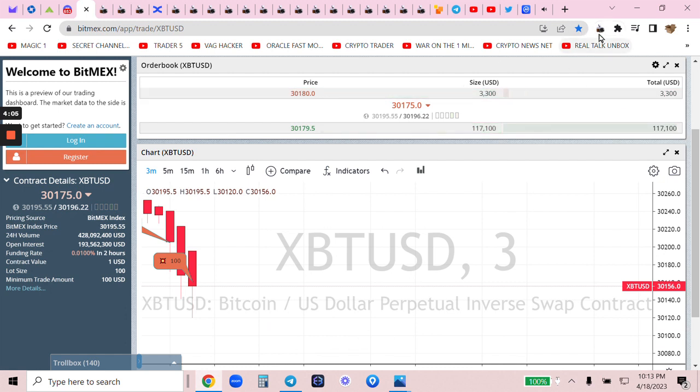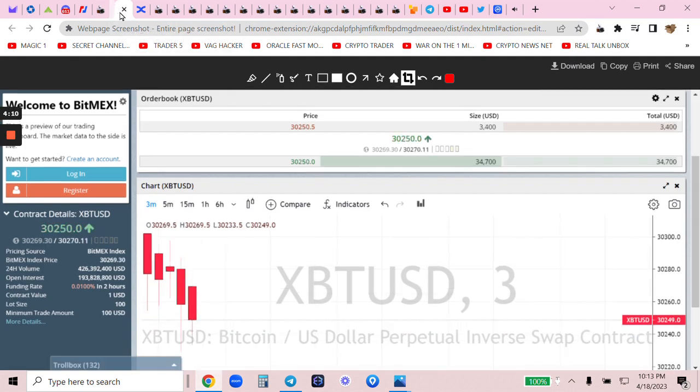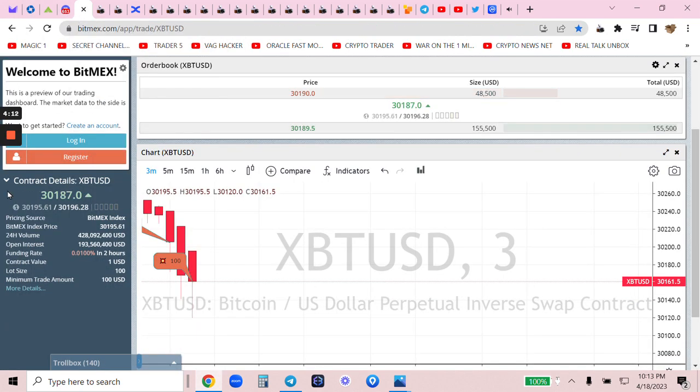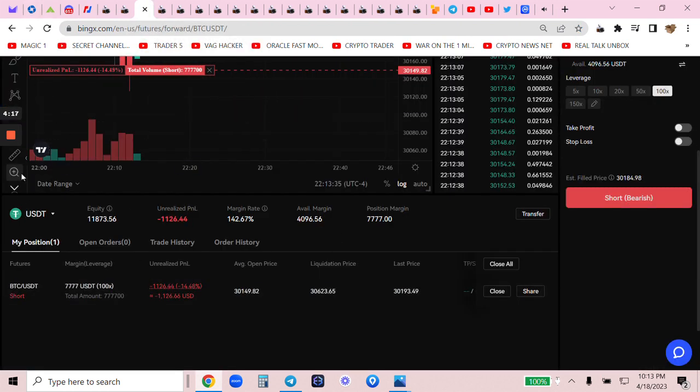Price 175. Let's screenshot it. Let's clean up the previous screenshots. 187. Price is coming up. This is bad for our position. Here we go.